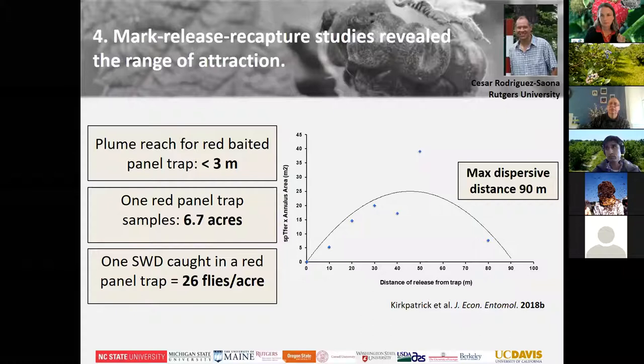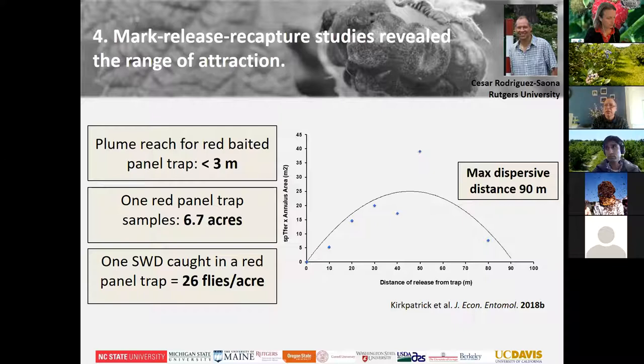A mark-release-recapture study was done to determine the range of attraction of these red panels. This study found that the maximum dispersive distance for SWD is 90 meters, which translates to the need of one panel trap every 7 acres. Next.